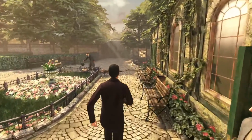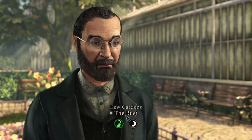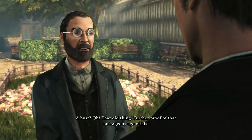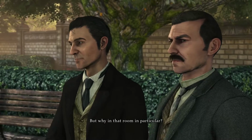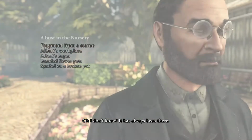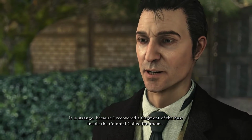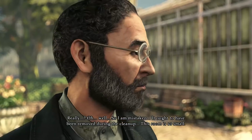Okay, let's start with Hamish. There is a bust of Montague Dunn in the nursery. A bust? Oh, that old thing. Further proof of that outrageous ego of his. But why in that room in particular? Oh, I don't know. It has always been there. It is strange, because I recovered a fragment of the bust inside the Colonial Collection Room. Really? Oh, well, so I am mistaken. It ought to have been removed during the cleanup.